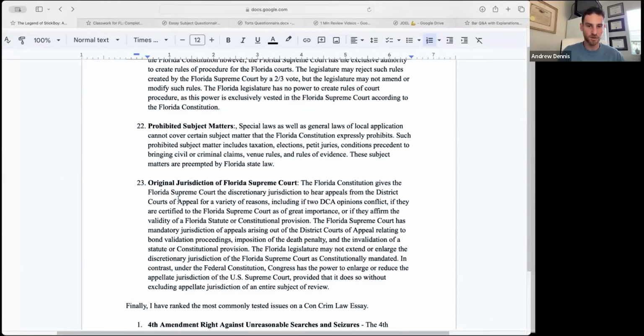Original jurisdiction of the Supreme Court. All right, this is the last one for the Florida issues. The Florida Constitution gives the Florida Supreme Court the discretionary jurisdiction to hear appeals from the DCA for a variety of reasons, including if 2 DCA opinions conflict, if they are certified to the Florida Supreme Court as of great importance, or if they affirm the validity of a Florida statute or constitutional provision.